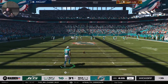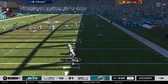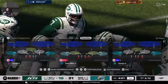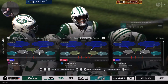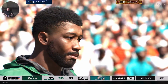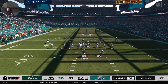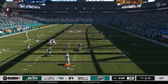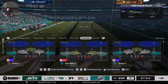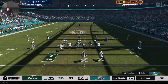Both teams ready to go once more as the kick's away. Now, here comes a return from the 9. The Jets take over first and 10 at their own 27-yard line. Goff going to throw here on first and 10. Quick throw, taken in, and they'll get about half of what they needed. It's a pickup of 5 and sets up second and 5 at the 32-yard line.